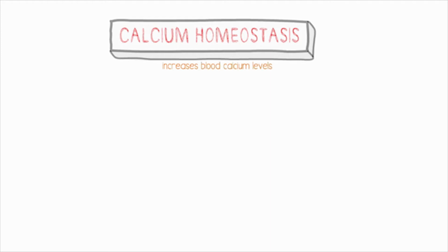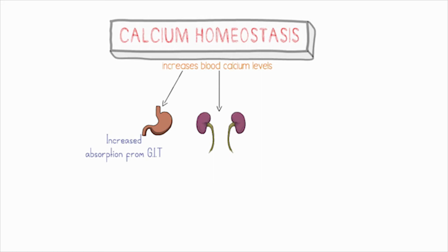Probably the most important role of vitamin D in our body is to regulate the calcium and phosphate levels. Vitamin D helps increase the level of calcium in our blood in 3 ways. First is by promoting the absorption of calcium from the gastrointestinal tract. Second is by reducing the amount of calcium lost in the urine by increasing the reabsorption in the kidneys. And lastly, by stimulating calcium release from bones by activating the osteoclasts.